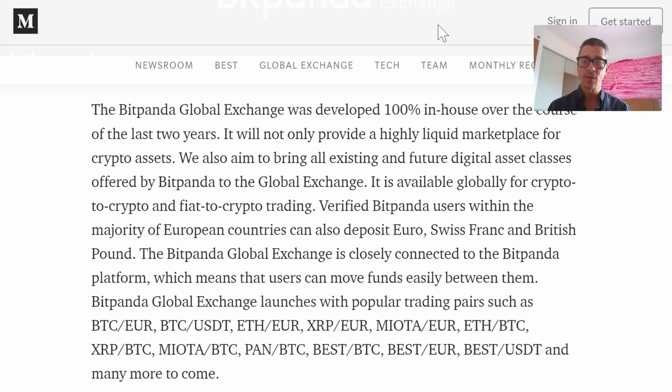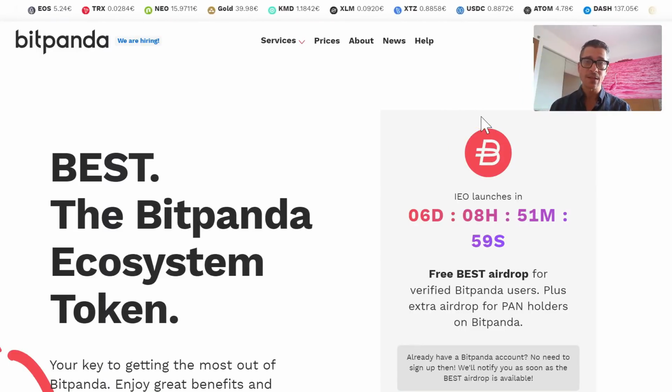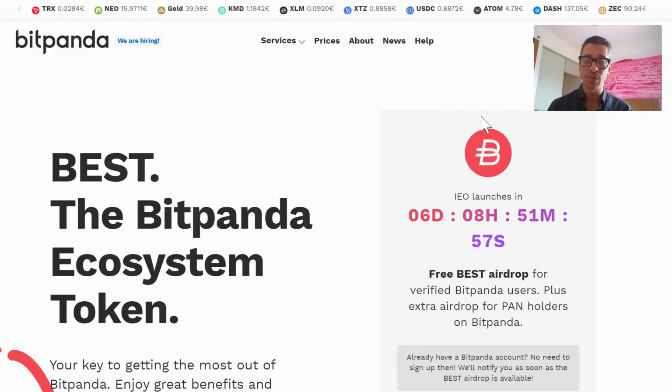Bitpanda Global Exchange launches with popular trading pairs such as Bitcoin Euro, Bitcoin USD Tether, Ethereum to Euro, Ripple to Euro, IOTA to Euro, Ethereum Bitcoin, Ripple Bitcoin, IOTA Bitcoin, Pan Bitcoin, Bitcoin, Best Euro, and Best USD Tether. Best is actually their own native token, which I want to bring to your attention. And we have 6 days until the launch of this initial exchange offering.